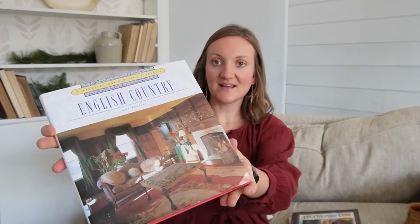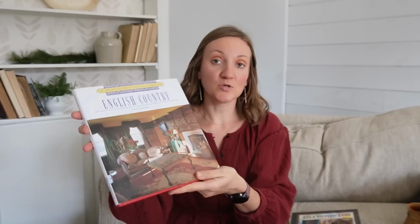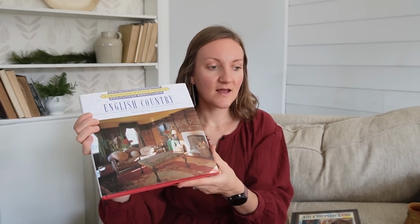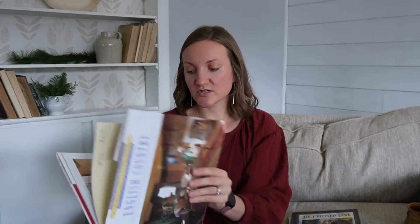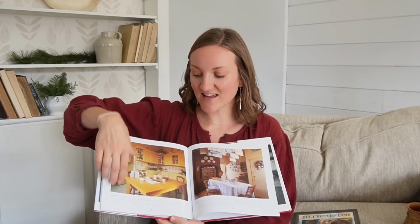All right, some antiquing and thrifting I'm going to combine. This book I am excited to peruse through the winter months. It is English Country Home Decor. I am not really an English country home decor style. This has a lot more color and different textures and patterns, and I'm more neutral in my palette.